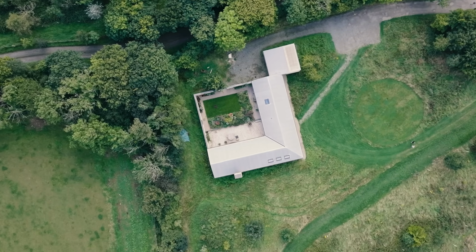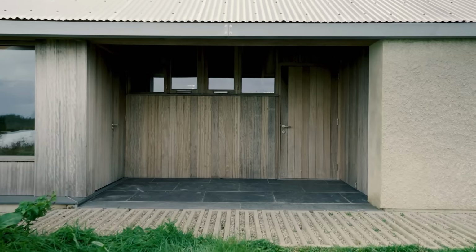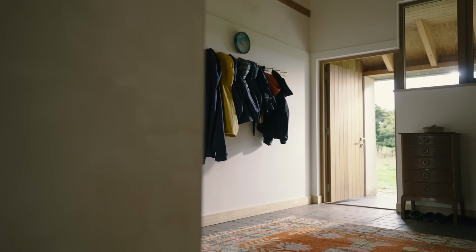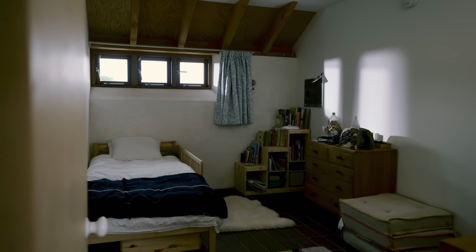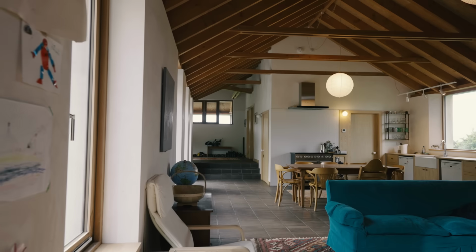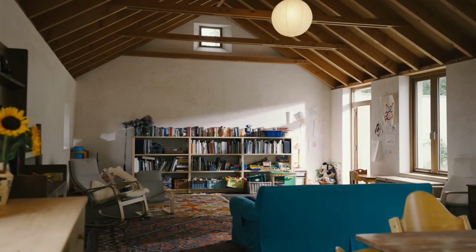So the house is L-shaped. You enter on the knuckle of the L shape, and that's where the office is, which looks back towards the cattle. But then the two wings that come off that L shape, one is a wing for bedrooms and bathrooms. As you step down from the entrance hall into the main space of the house, there's a real sense of generosity and openness that somehow belies that smallness of scale that one felt just a moment before of entering the threshold of the house.